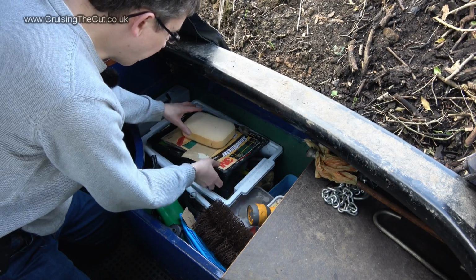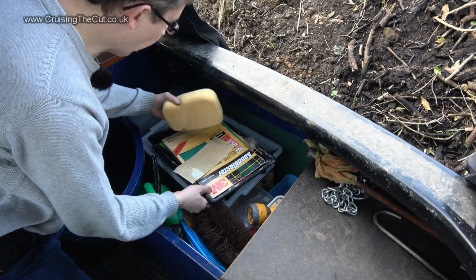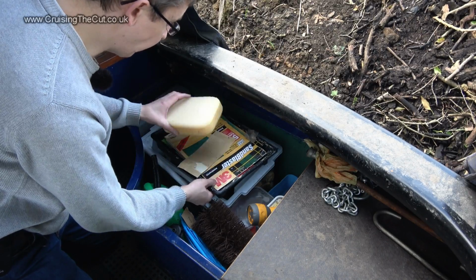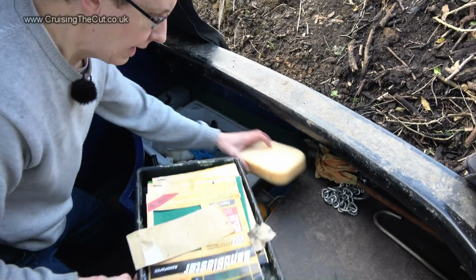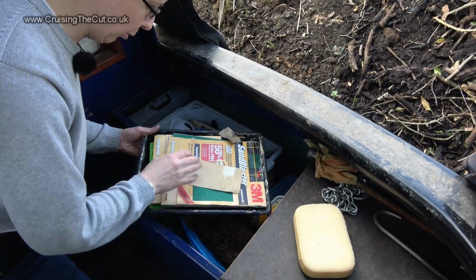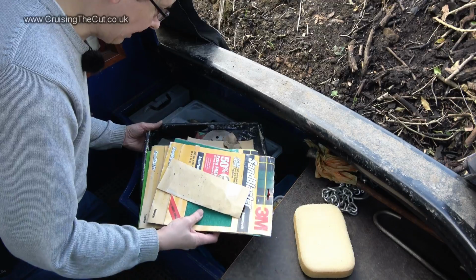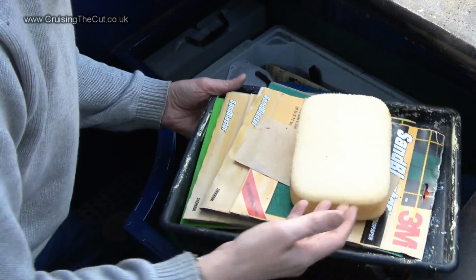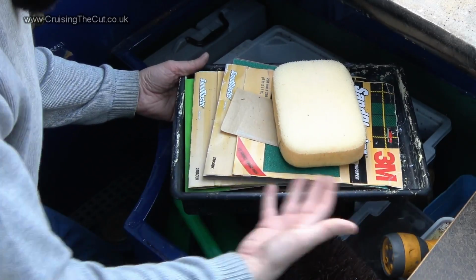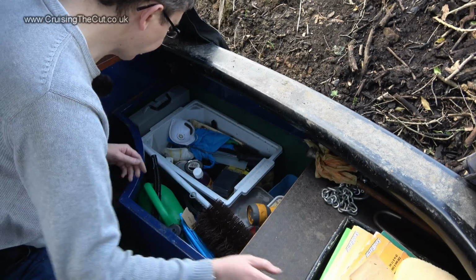Next thing along is bits to do with painting. So I've got a, actually that's a tiling sponge. Very good, this tiling sponge. Not used it on the boat, but I used it in a house and it's very good. And sandpaper of all sorts of grades. And this obviously is one of those paint roller, what do you call these things? Paint roller things that you put the paint in.